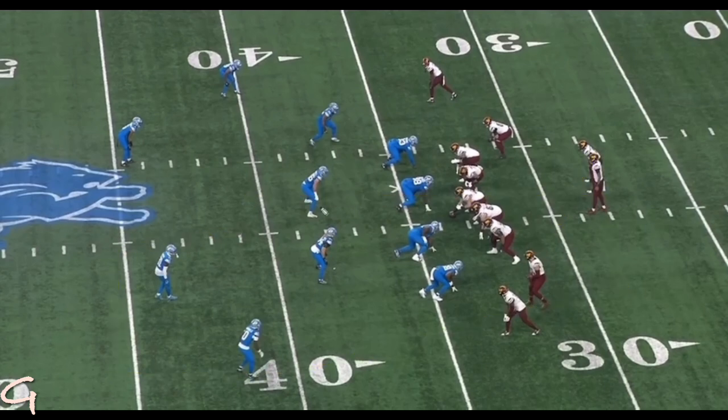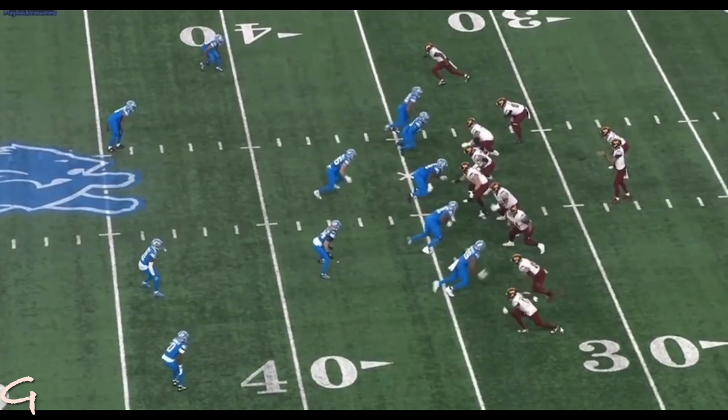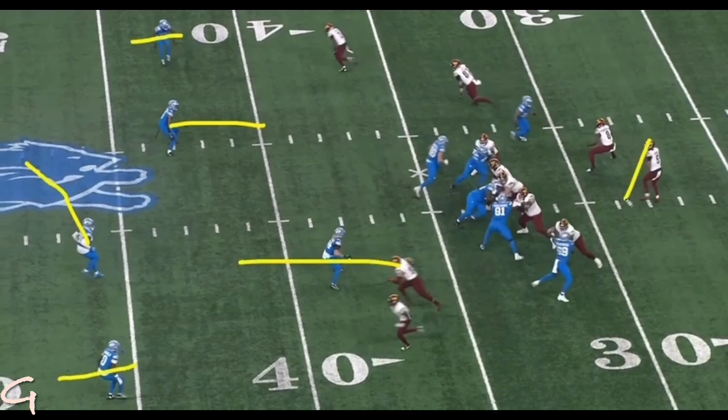So he's going to look at the safeties first, realize what coverage they're in, and then decipher what he's going to throw based off that. So right here, boom, this safety is dropping down, this safety is spinning over the top, and they're in cover 3. So you can either try to throw this seam here because this is the side you picked, or you can just throw the out route.